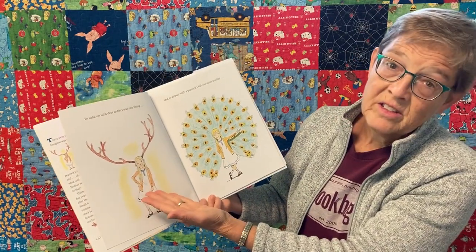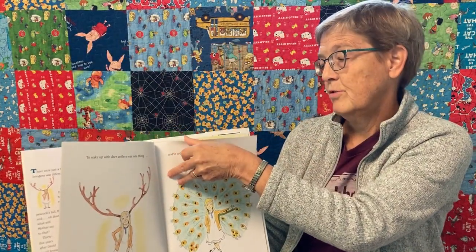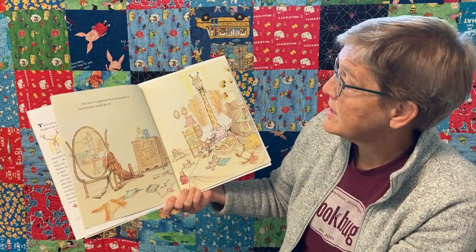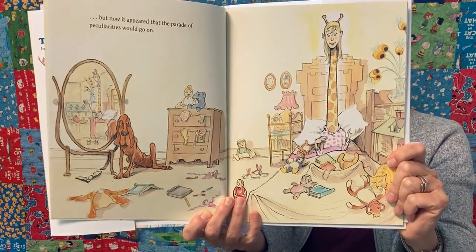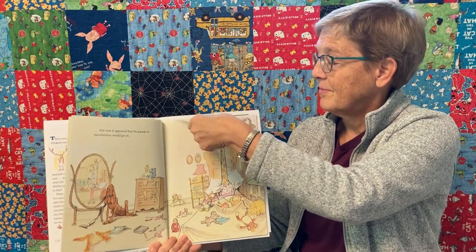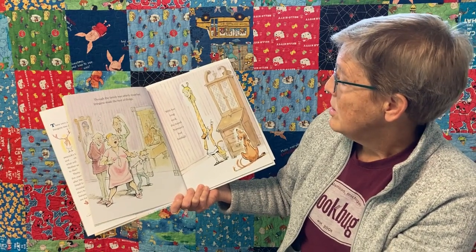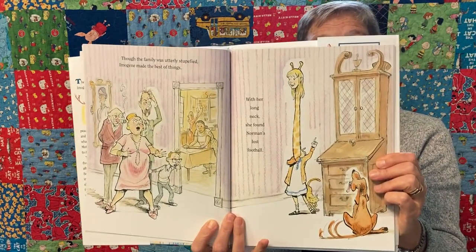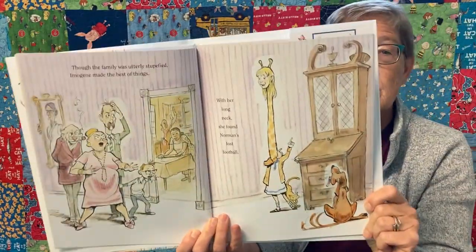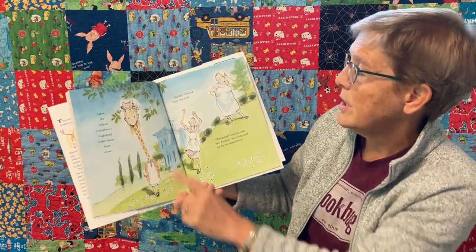To wake up with deer antlers is one thing, and to appear with a peacock's tail was another. Those are references back to the other book, right? But now it appeared that the parade of peculiarities would go on. What did she wake up with today? Though the family was utterly stupefied, Imogene made the best of things. With her long neck, she found Norman's lost football. Can you see it? Up on top of the cabinet there. She found his football. Later, she helped a neighbor's frightened kitten down from a tree.